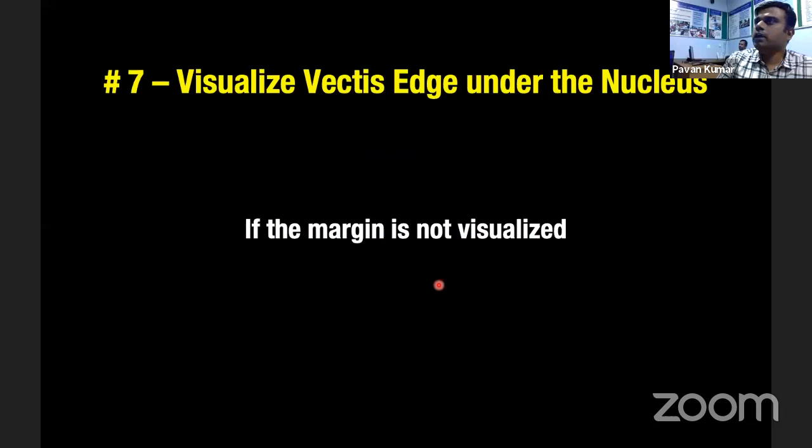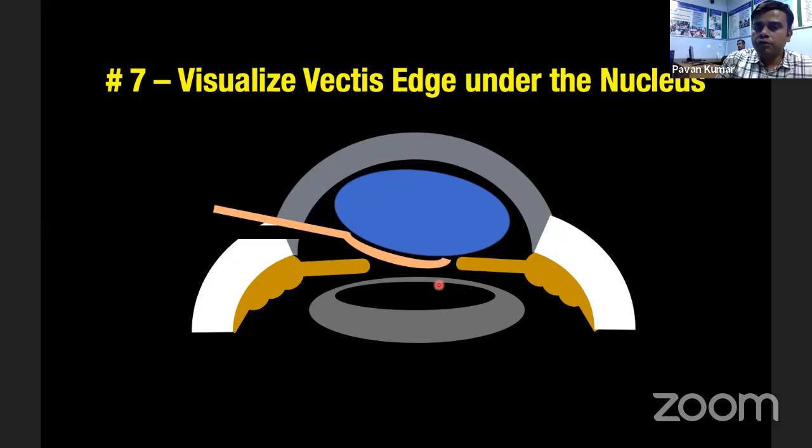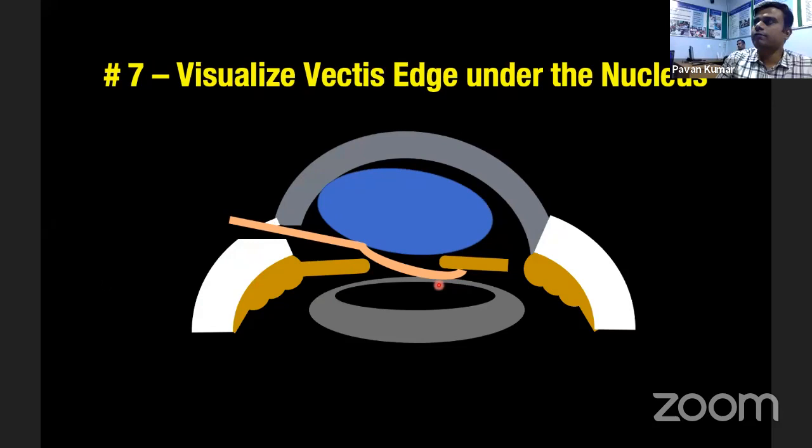So what if you are not seeing the vectis margin under the nucleus? That means the vectis is under the inferior iris. Ideally it has to be under the nucleus, but if we don't visualize it, that means it has gone behind the iris. And if you try to prolapse the nucleus, it will easily land up causing inferior dialysis. And as all of us know, inferior dialysis is the most dreadful complication to manage.